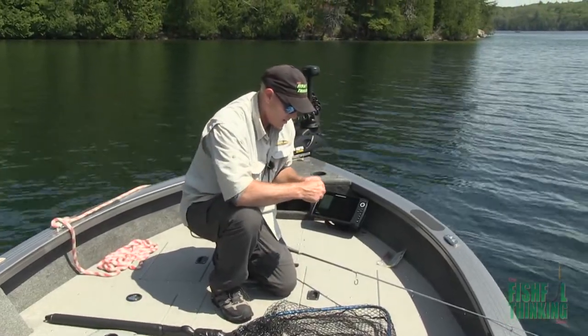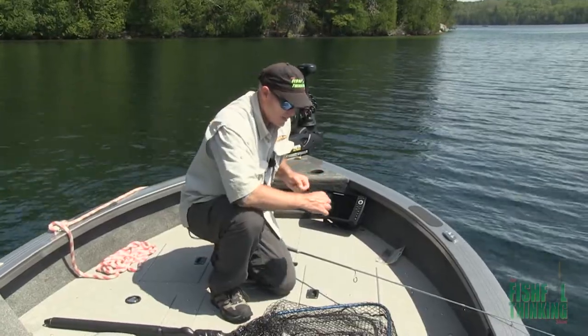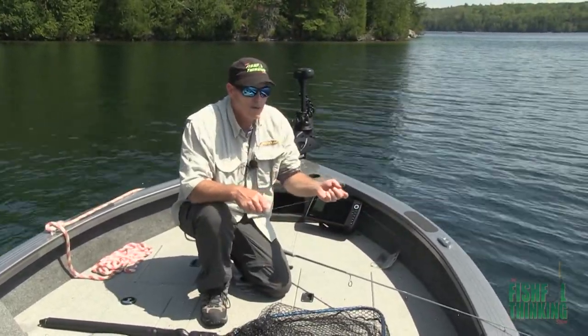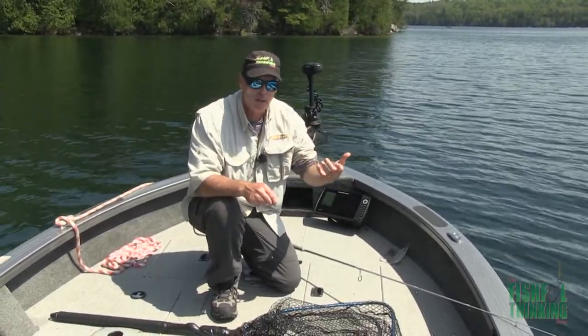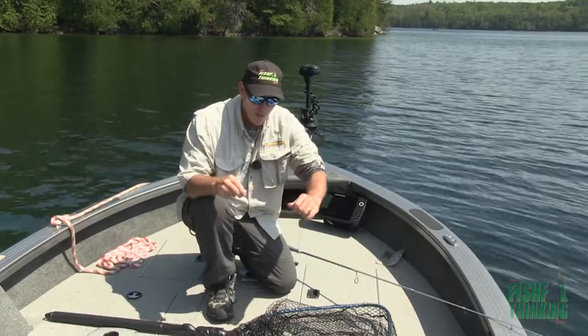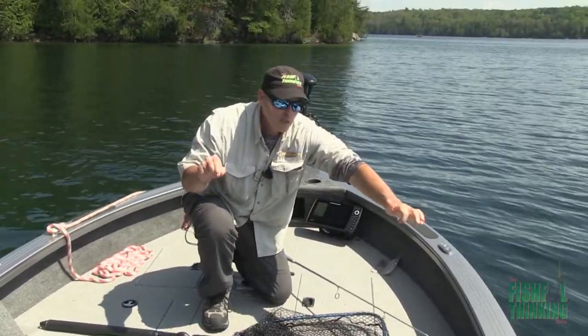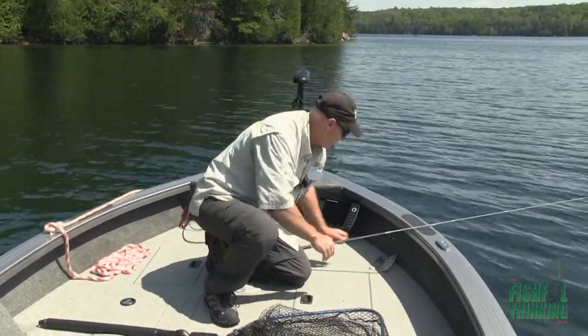Everything's checked. No frays. That's all nice. And the other thing too, if you do notice with monofilament or even fluorocarbon that you start getting a little bit of spirals or corkscrewing in the line or kinks, when you give it a stretch, it just goes perfectly straight again. Okay, excellent. I'm on fish again.